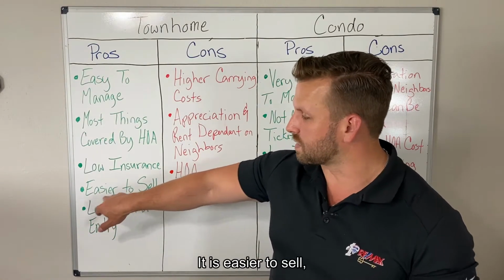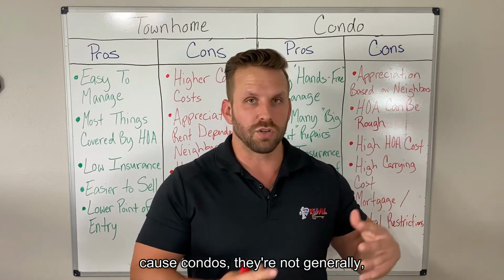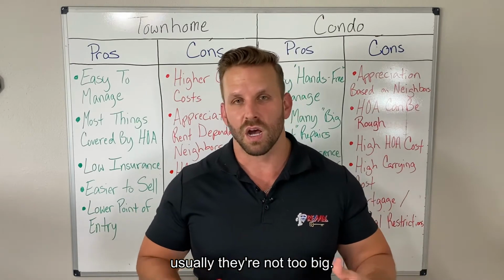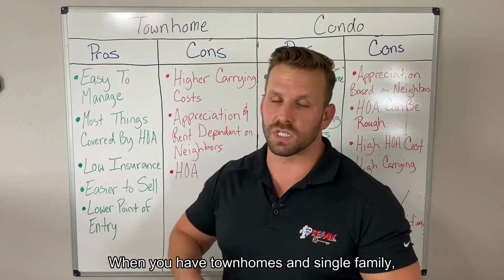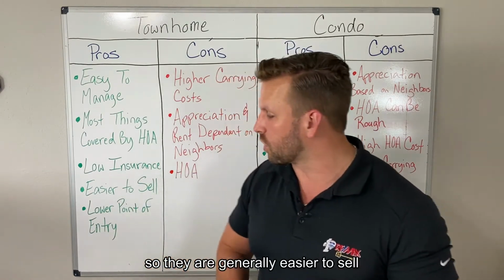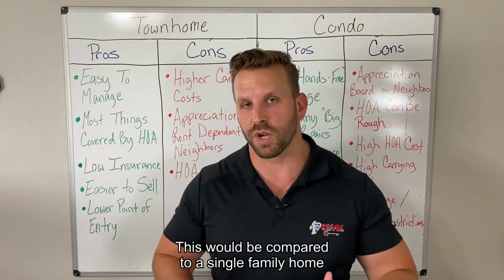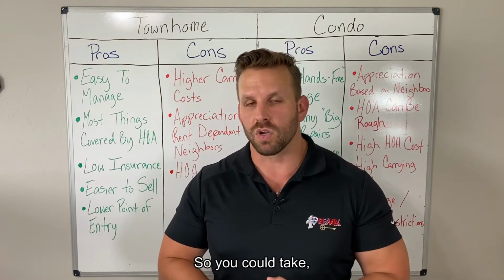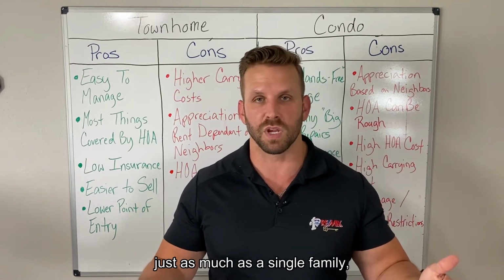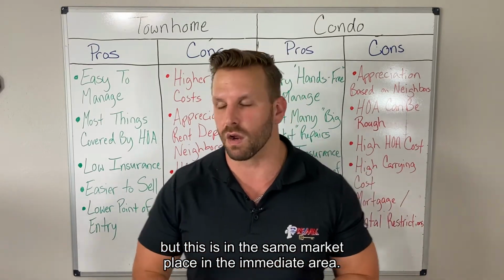It is easier to sell, so this would be easier to sell than, I would say, a condo, okay? Because condos generally have a size restriction usually. They're not too big. When you have townhomes and single family, you have another family moving in there, potentially another investor. So they are generally easier to sell. And they have a lower point of entry. This would be compared to a single family home in the same marketplace. So you could go to two different sides of the state and find a townhouse that costs just as much as a single family, but this is in the same marketplace, in the immediate area.